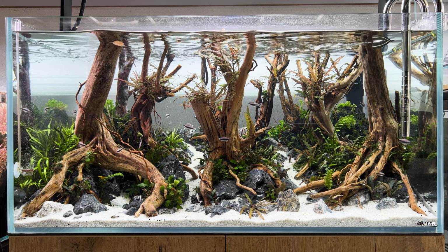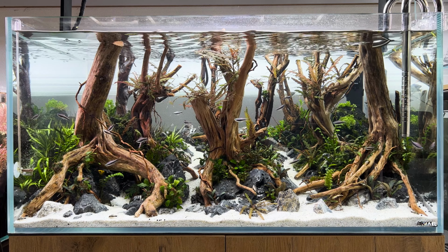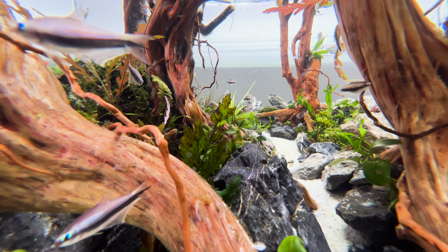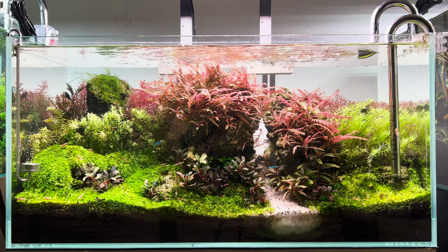Overall, very impressed with the shop in general. Beautiful display tanks, a huge range of different products, and lovely hardscape. I love the dojo as well. Big fish and livestock selection, and yeah, I also love how the owner has scaped all these different styles of tanks so that when you go there you can be inspired in one way or another. So yeah, huge shout out to the guys at Newtown Aquarium.